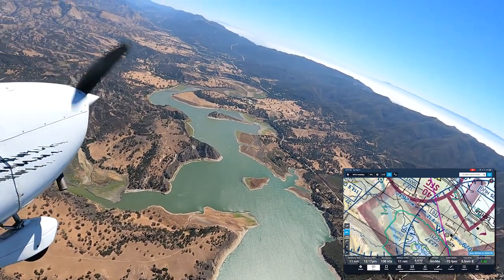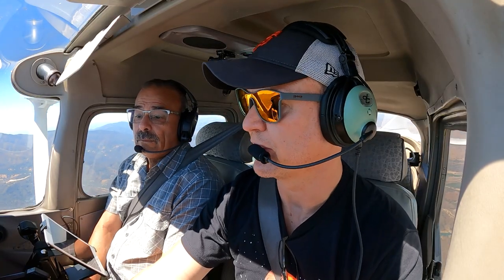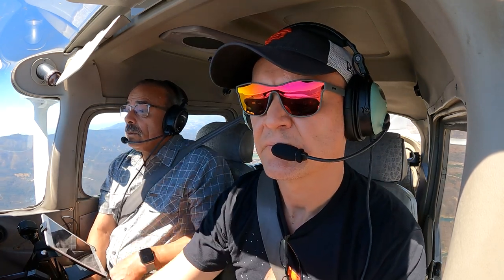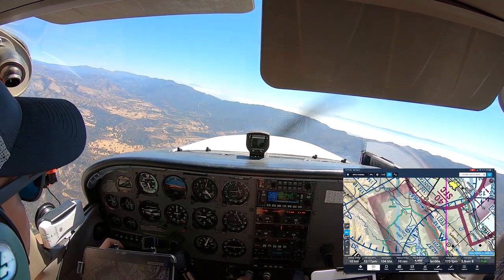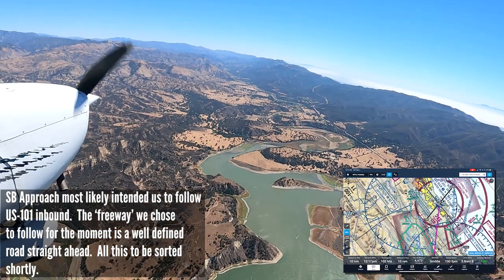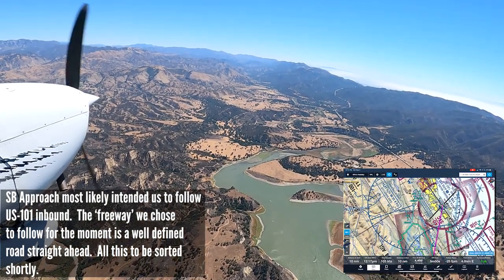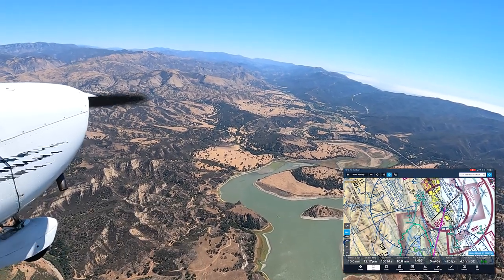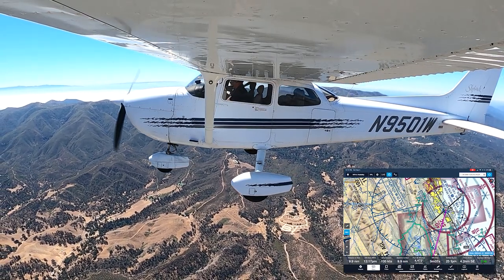November 9501 Whiskey, radar contact over Lake Cachuma, say altitude. 4400, 9501 Whiskey. November 9501 Whiskey, follow the freeway inbound, enter right base, runway 15 right. Freeway inbound, enter right base, 15 right, 9501 Whiskey. November 0 Echo Delta, traffic 12 o'clock in 3 miles, same direction, Cessna indicating 40 knots slower. 0 Echo Delta, looking. Number 0 Echo Delta, contact tower 119.7. 0 Echo Delta, 119.7. Right of the freeway.